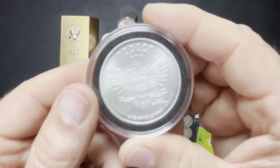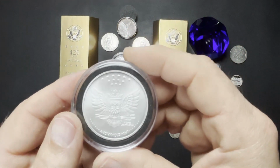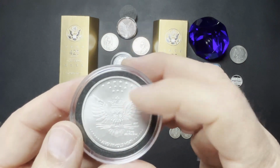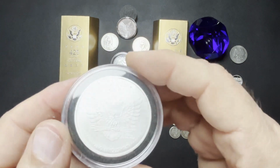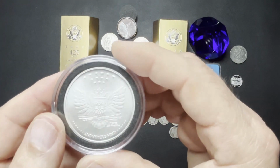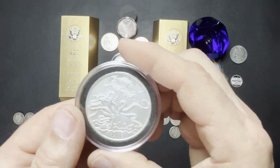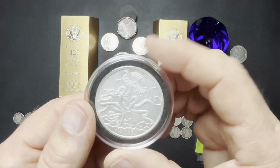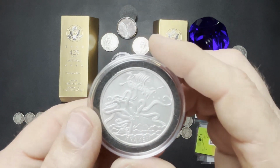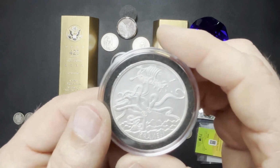These guys are cool. The Anonymous Mint, that is their logo there. That owl grasping the arrows, and he's got the crown on his head with the initials AM on it. So that's them. And then on this side you have the Kraken. And the Anonymous Mint, they're based out of Philadelphia. They've been around only since 2014 from what I've read.